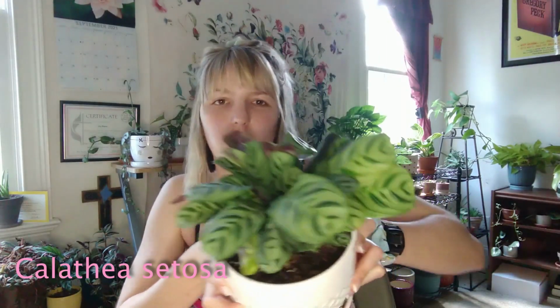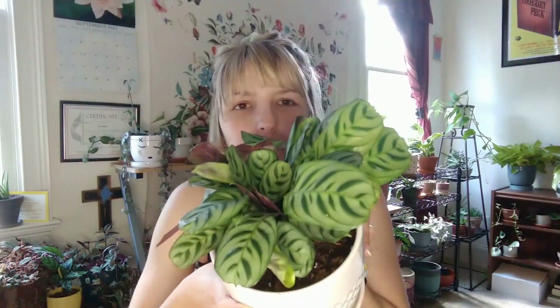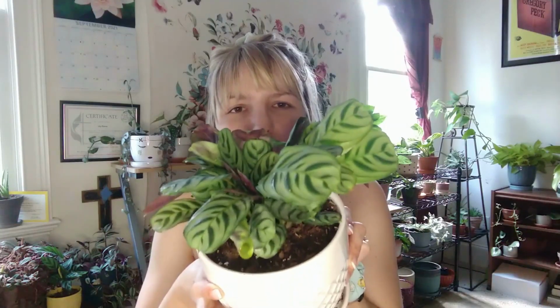The other one I got is called a Calathea setosa. Dang, Calathea are so pretty. Anyways, best of hopes for this one as well.